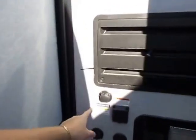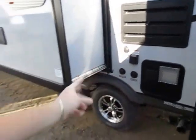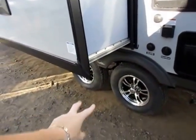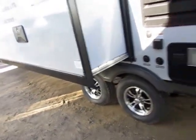Very smart. Black tank flush to keep your tanks flushed out. Cable and satellite hookup because it is dual wired. You can run either through the single port. And we have aluminum wheels here because everybody likes a little bit of shine. You know, why not?